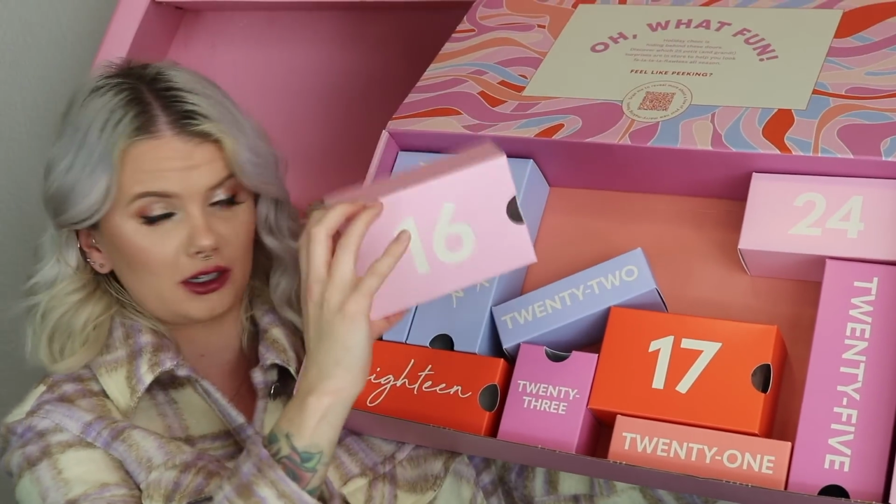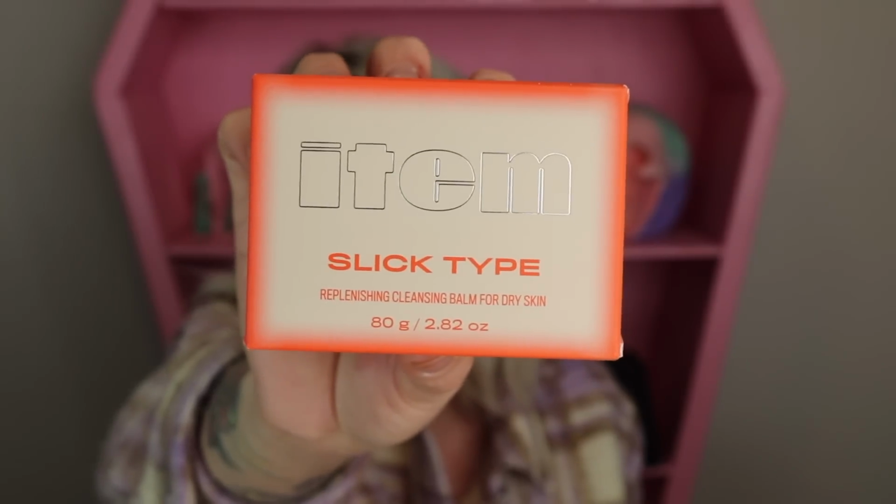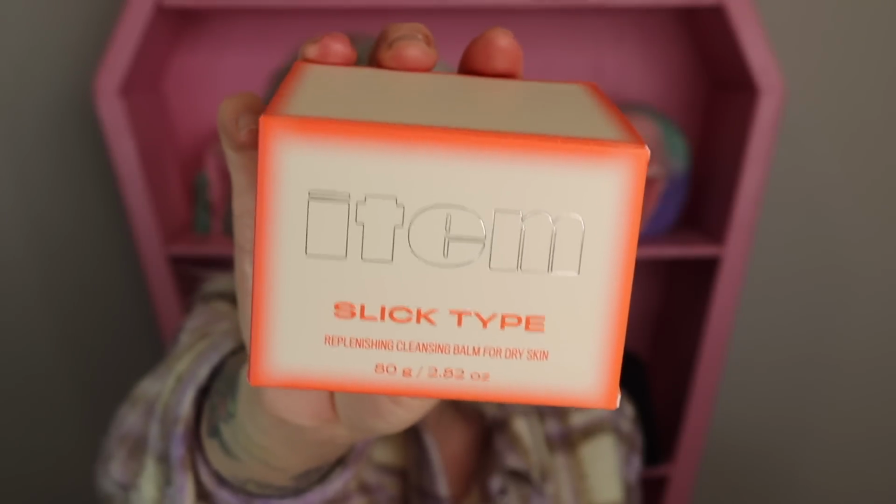Day number 16 now. This is a big box. Oh, that's heavy. Okay. Is this a big item? What do we got? Oh, I recognize the packaging. Item Beauty. It is their Slick Type Replenishing Cleansing Balm for dry skin. It's supposed to be one of those balms that you scoop out with a little spatula, and it's supposed to help to melt away the makeup.